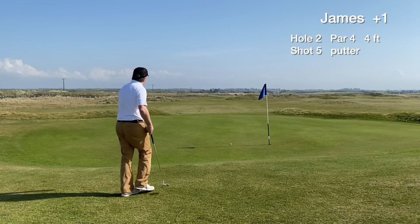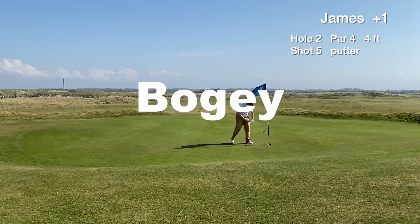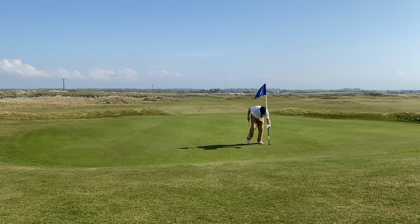Anyway, the putt from the fringe from the back of the green goes okay. We have a 4-footer for bogey. Putt drops, we card the bogey and move on.